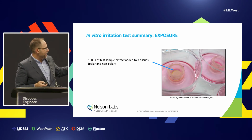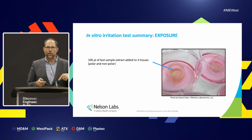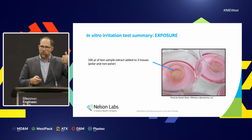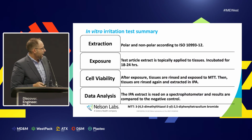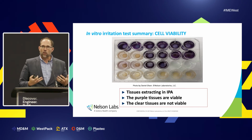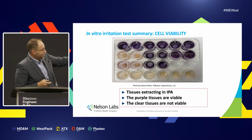Typically, we apply the extracts to these tissues. You can see we do 100 microliters of this on up to 3 tissues, so we run them in triplicate. So instead of injecting it into the rabbit, we put a little bit of this extract onto these tissues. Then what we look for is cell viability. We look at it using an MTT test. An MTT test looks for healthy cells. Healthy, non-irritant cells will turn purple. So we want to see purple.